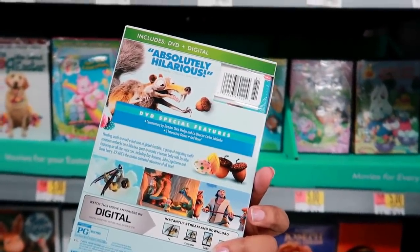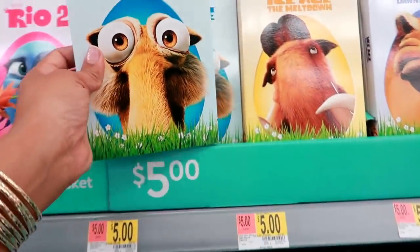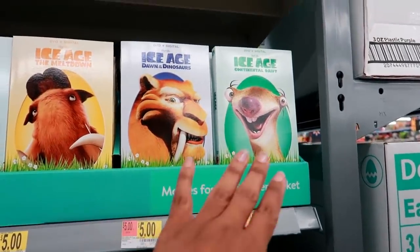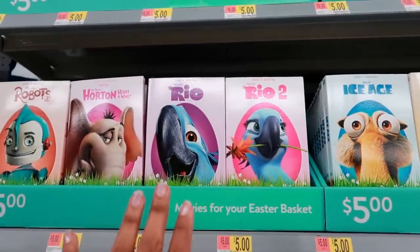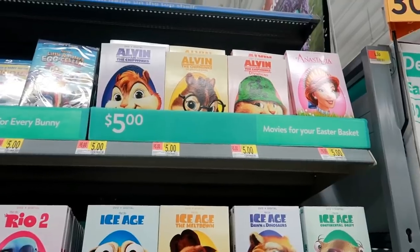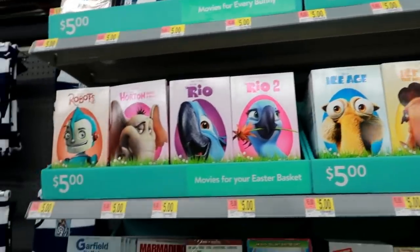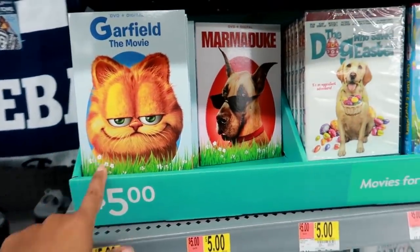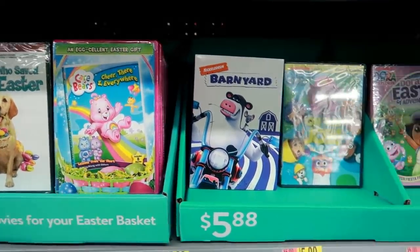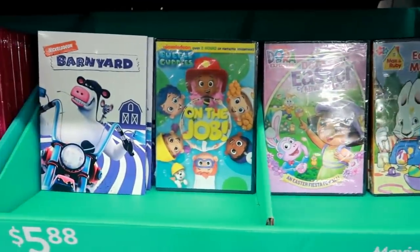Includes DVD, 3 interactive games, and I guess it's like a short film or something, but they are $5 and it says movies for your Easter basket. So they have Ice Age, Rio, Dr. Seuss, Robots, and these are things for you to put in the kids' basket. And I saw those up there and I thought that was kind of cool because everything says $5. They even have Marmaduke and Garfield down here, the dog who saved Easter, and Care Bears. That is so cool. Oh, they even have Bubble Guppies, Ruby and Max, and Dora.